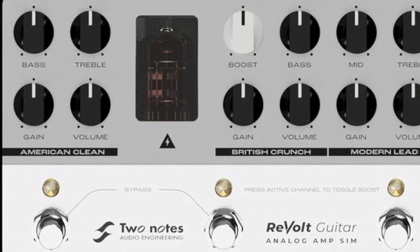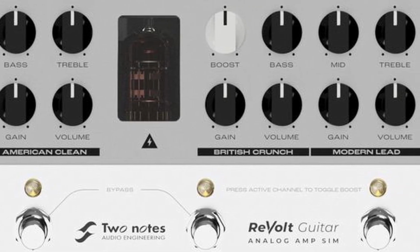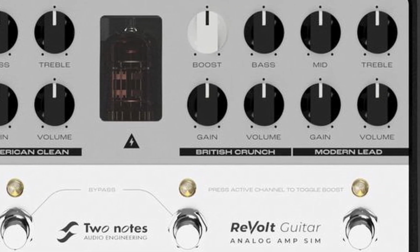I love it. And then the 2 Notes Revolt, we'll talk about the guitar version, which has 3 amp emulations: a Fender style amp circuit, in the middle a Marshall, and at the end the Dallas sounding circuit, which is going to be higher gain. So you're going clean, medium gain, high gain, all in one pedal, and it's also tube powered, we should say. So you're getting real breakup in there.